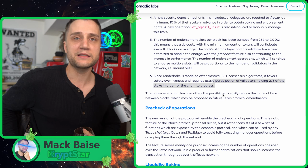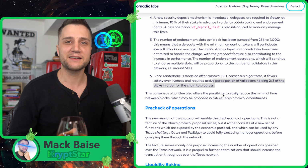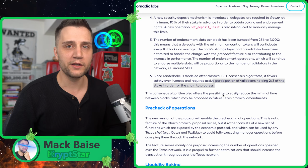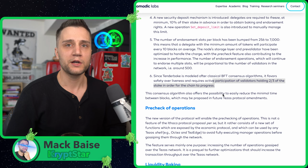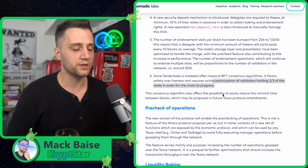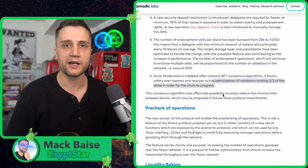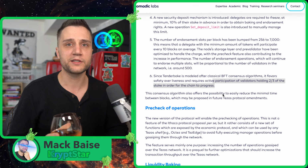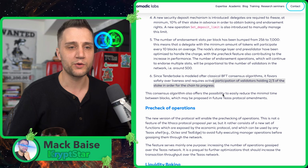Because Coinbase has a special signing mechanism, apparently they could only run the baker for Ithaca or, what do you call it, Hangzhou at the same time. So that's why we ended up being a little bit late on the upgrade. So it wasn't the protocol itself, it was actually just Coinbase that was holding us back.